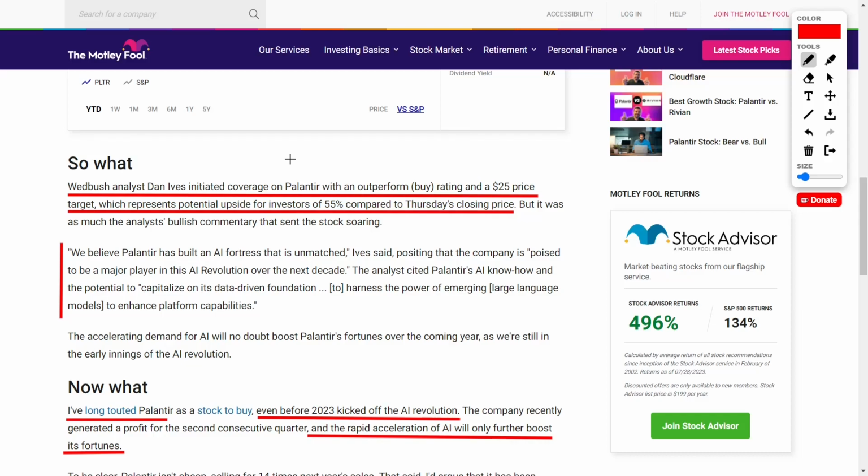As of right now, according to Daniel Ives, he has an outperform rating, also known as a buy rating, on Palantir Technologies, as well as a $25 price target over the next 12 months. This would mean investors could potentially receive 55% further upside in this company over the next 12 months, making it one of the best investments to buy on the stock market right now.